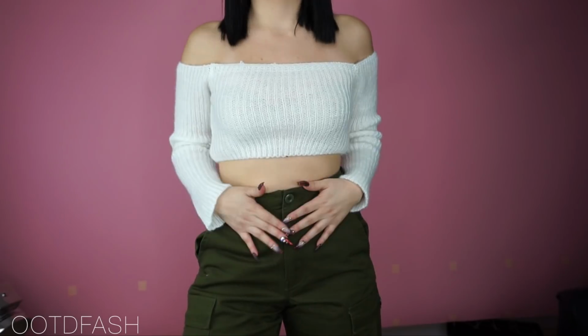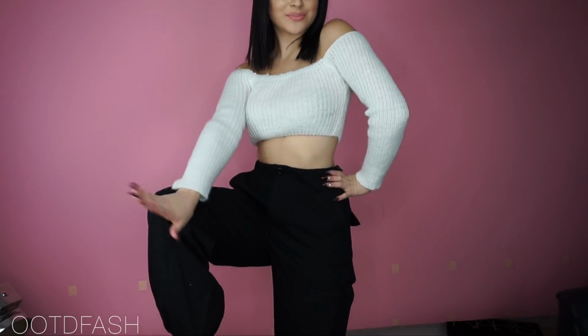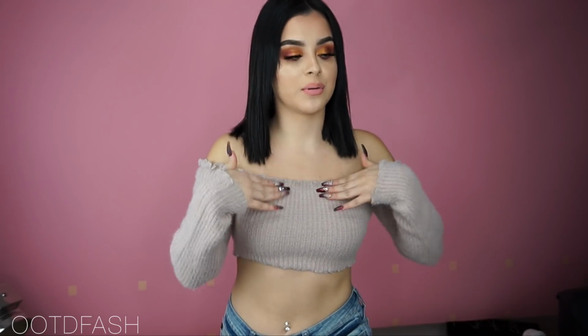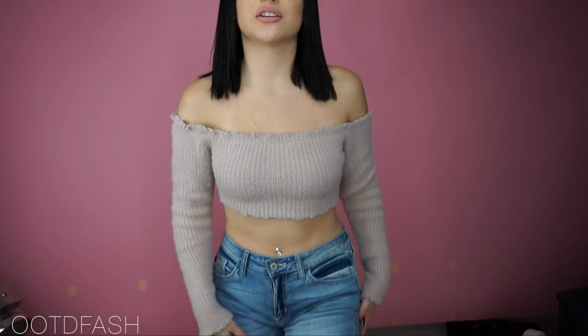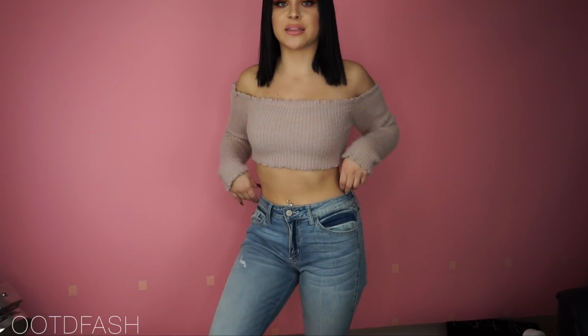Then here I have this white, fluffy, very cozy off-the-shoulder top. Then I got these military pants. They completely snatch up here, and these are them in the black color. I pretty much got the same top from the white one, but in the pink color. These are just some basic ripped jeans, and they have some rips here on the knee, and they fit really nice.